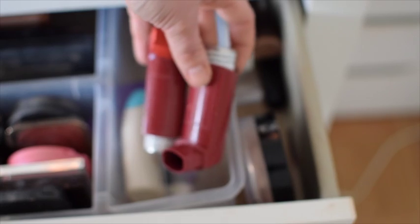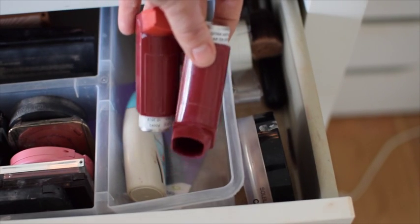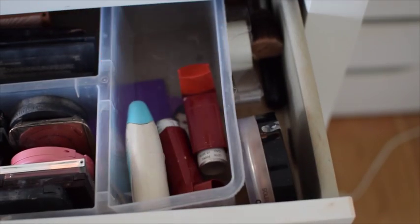And then last but not least, this is where I keep my inhalers because I am asthmatic. So I take my inhalers here morning and night, and I have a few, like a steroid spray for my hay fever during the summer.